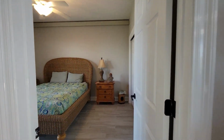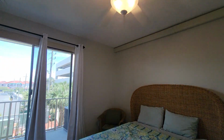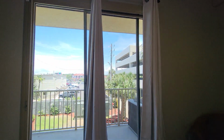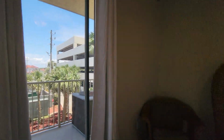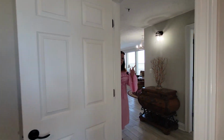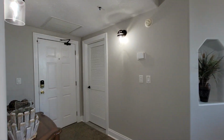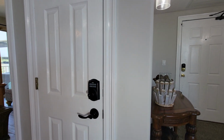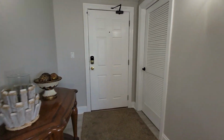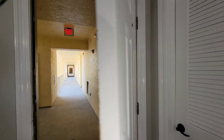And here, second bedroom. Right. So we were just outside on that balcony right there. So if you guys don't know, Gulf Crest is a gated condo. If you don't have the code, you don't get in. Gotcha. So you better belong here if you're in here. Looks like we have another owner's closet here. It's locked. Here's the front door, you guys. So I'll just show you this real quick.